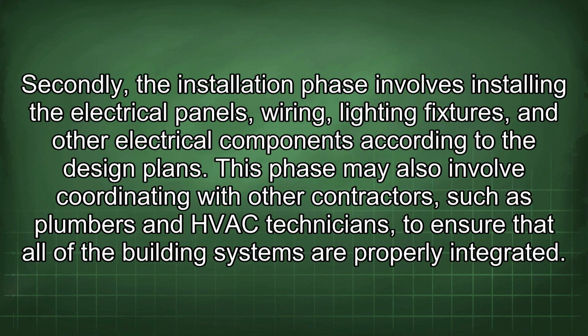Secondly, the installation phase involves installing the electrical panels, wiring, lighting fixtures, and other electrical components according to the design plans. This phase may also involve coordinating with other contractors, such as plumbers and HVAC technicians, to ensure that all of the building systems are properly integrated.